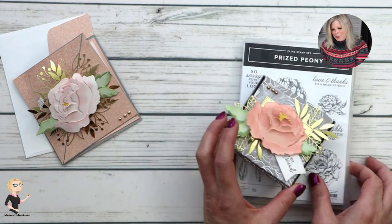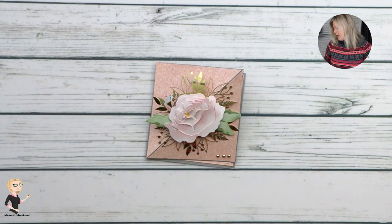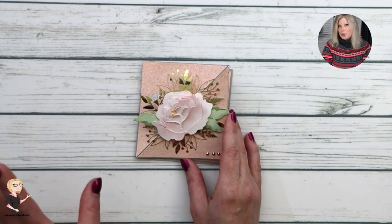So I think maybe we'll start with the card fold first, and then work into how to make the 3D flower on here. Again, all super easy.